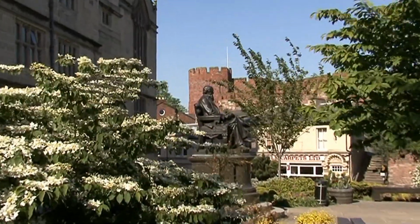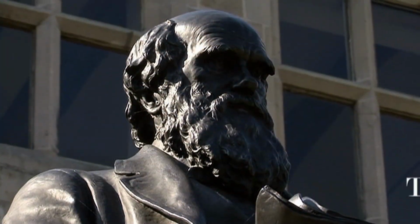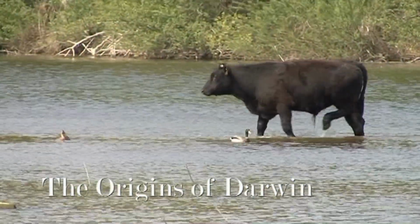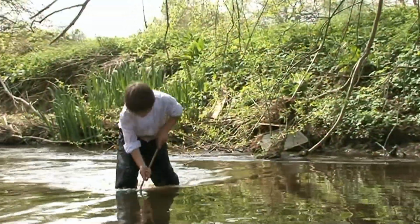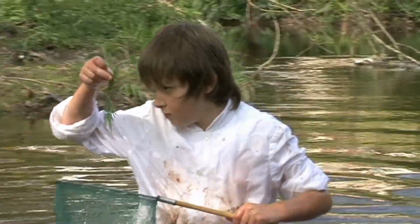Charles Darwin was born in Shrewsbury. This is where he lived and where he spent his childhood. This is the very place where his young, inquiring mind found the material to drive his imagination, an imagination that was to unravel the greatest mystery of our existence.